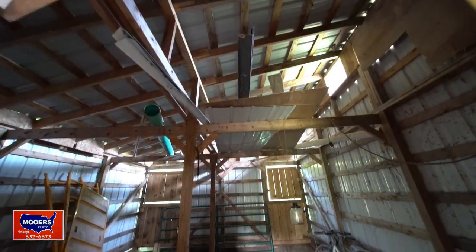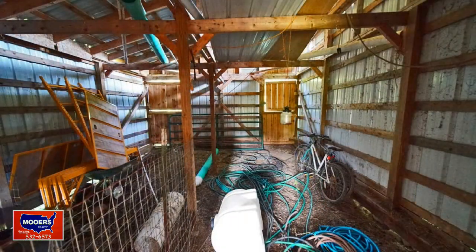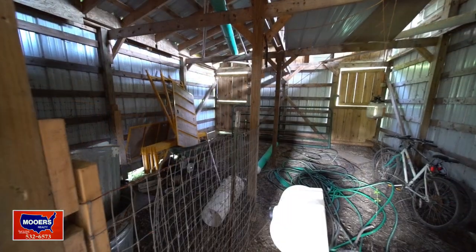Exterior of metal, same kind of metal on the roof. This would be the back area, small pens for animals. You can have sheep, chickens, ducks. What do you got in mind?